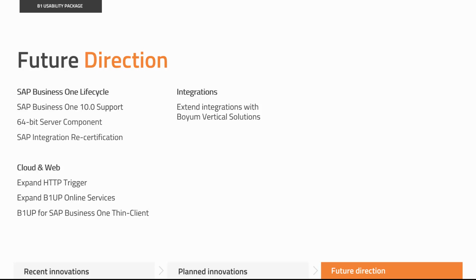Regarding B1UP online services, we got started with the exchange rates, as I told you, but more online services through SAP HANA service layer are going to come, and then no more server components will be necessary to be installed. We also have plans to have some B1UP functionality for the SAP Business One Thin client.